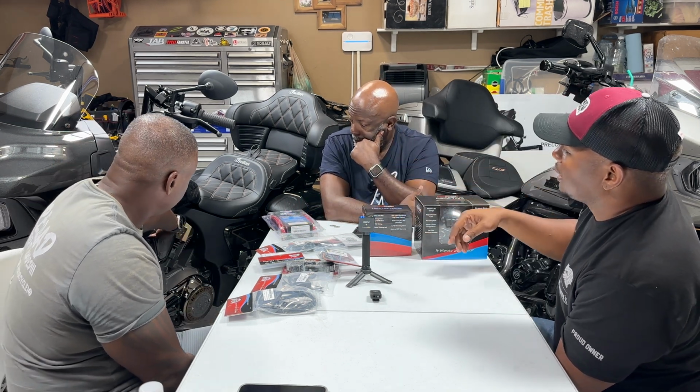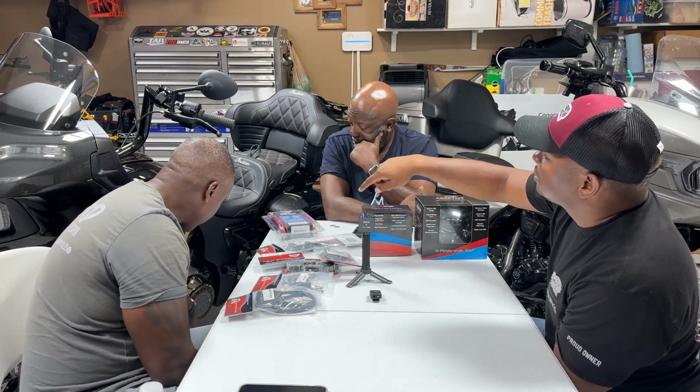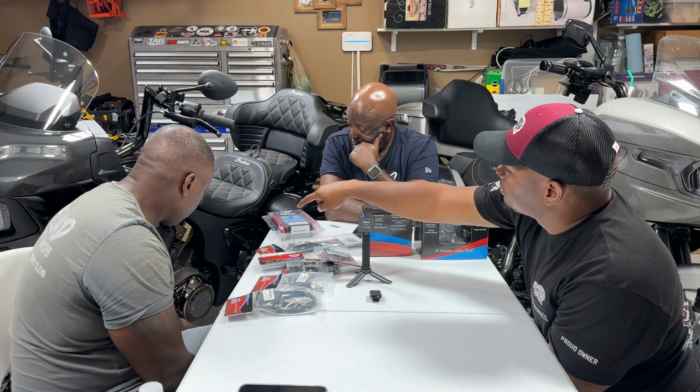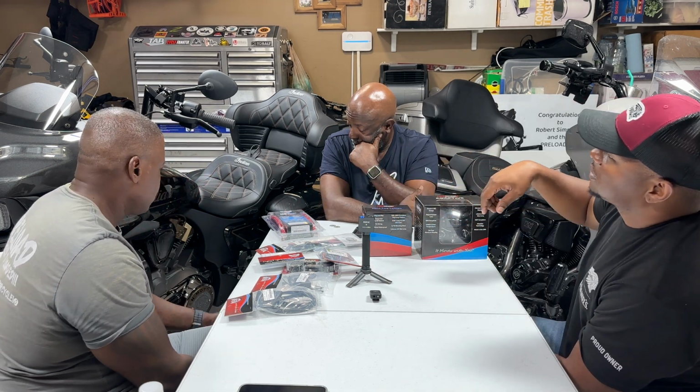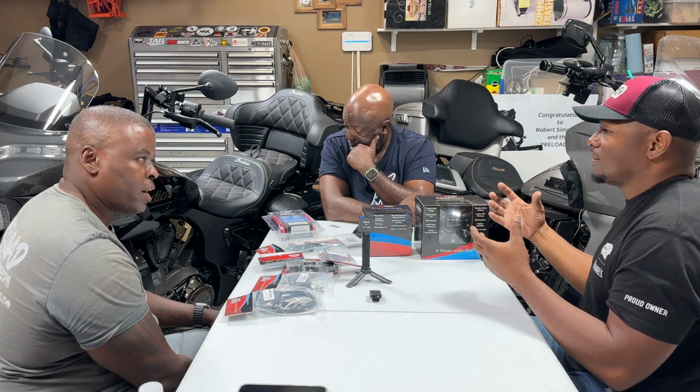How about under the tank? Yes, I have them under the tank. How about under the bike? Under the bike, yes. No, under the bike here, right now. Under the frame part there, the middle part. No. But again, I didn't want to see wires and stuff. How are you gonna see the wires running? Why is it under the bike?